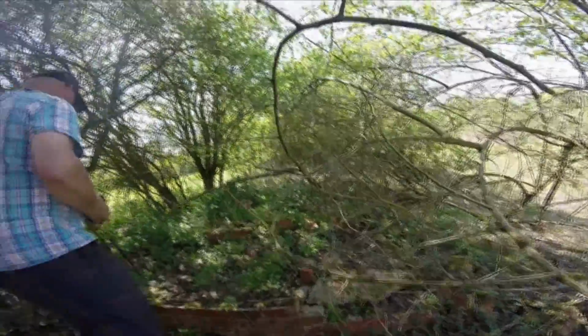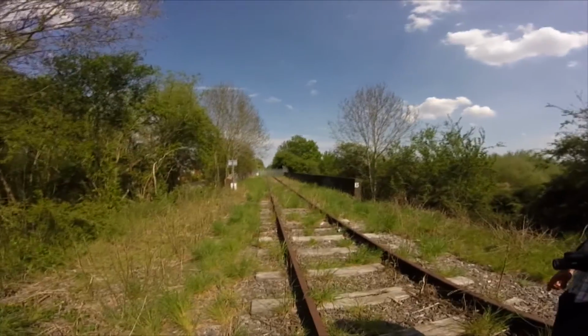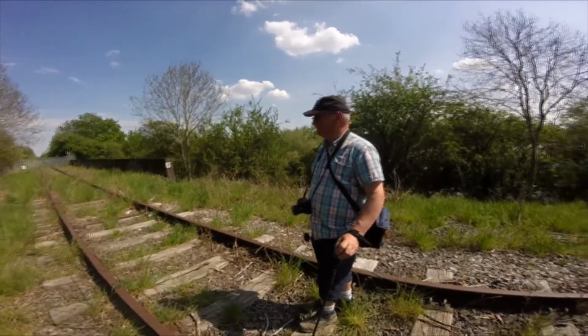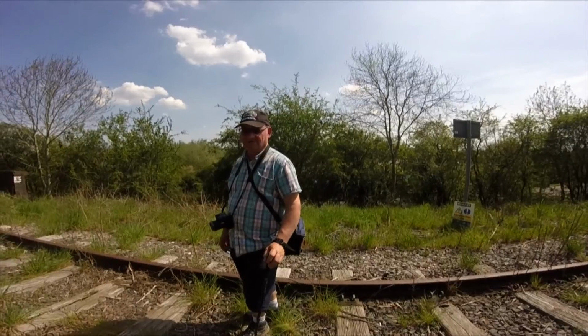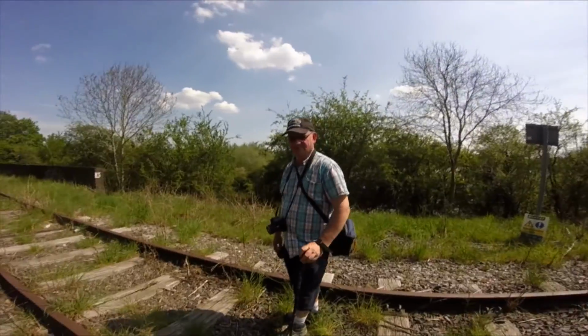We've now come to the end of the line after walking about 4 miles from Swanbourne. As you can see up ahead, our way is finally barred. Beyond that fence is the live section of the branch line, which goes on up to Bletchley. So that is the end of our tour of the section between Swanbourne and bridge number 6 on the Varsity line.